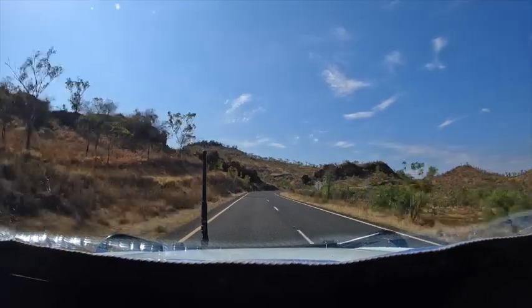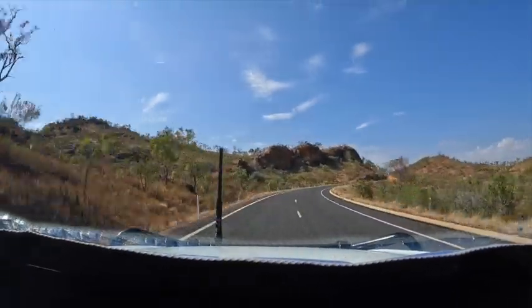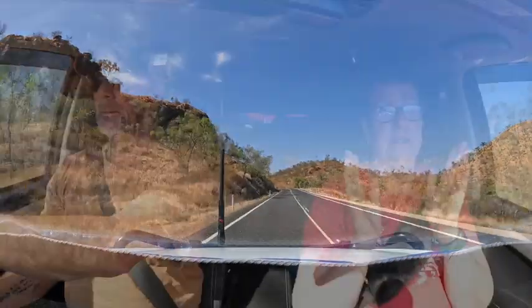The other thing I wanted to mention too is a lot of the Savannah Way is single lane road. Which we're about to do now. You get double lanes, then you go back to single and then double.